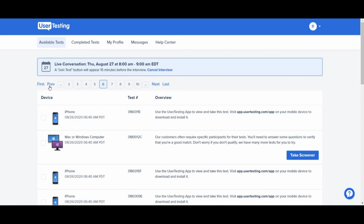Now, when you're actually taking the test, you will talk throughout the entire test, just so you know. They want to hear what your thoughts are. So just for an example, let's say you're doing a test on a website, and when you say that you accept the test, they're going to get you to put your microphone in, or if you are going to use your mic that's already on your computer, you can talk through your computer. Doesn't matter how you do it.